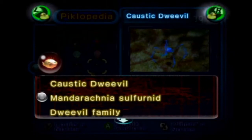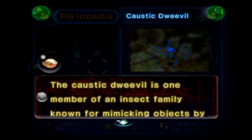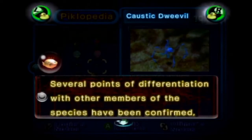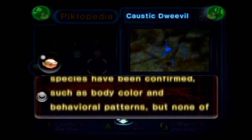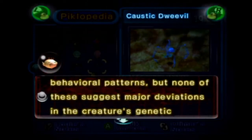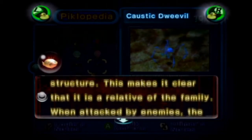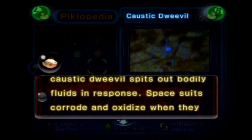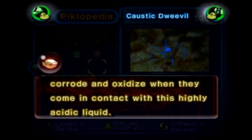Caustic Dweevil, Mandarachnia sulfurnid, Dweevil family. The caustic Dweevil is one member of an insect family known for mimicking objects by carrying them on their backs. Several points of differentiation with other members of the species have been confirmed, such as body color and behavioral patterns, but none of these suggest major deviations in the creature's genetic structure. This makes it clear that it is a relative of the family. When attacked by enemies, the caustic Dweevil spits out bodily fluids in response. Spacesuits corrode and oxidize when they come in contact with this highly acidic fluid.